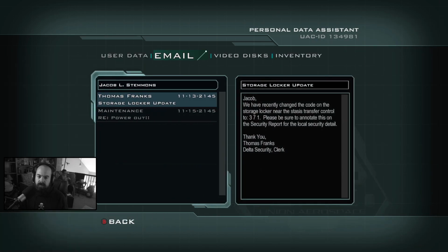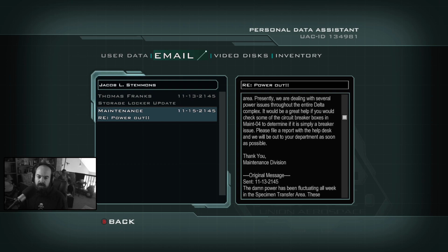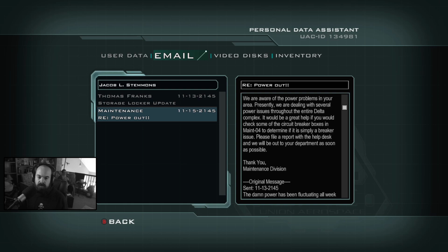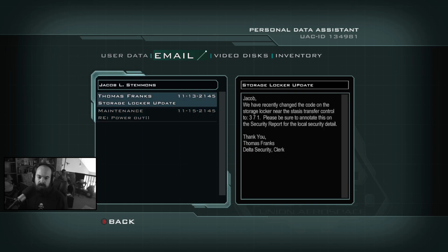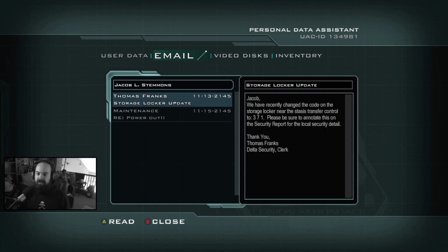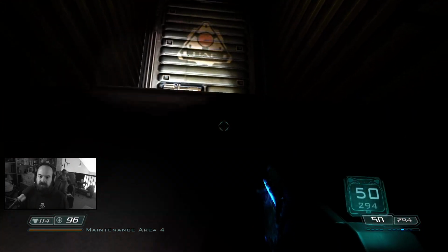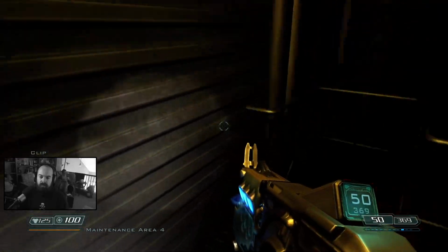Chicken. Transfer control to 371. Storage locker. So it's 371. So there should be a storage locker here that I could use. Ooh. Very good.